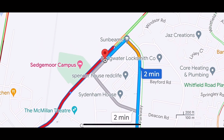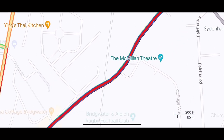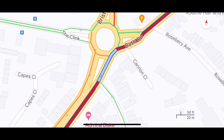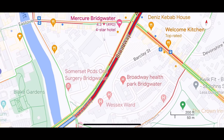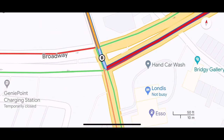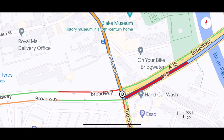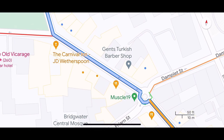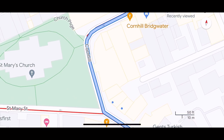The carts line up on Parkway, and as they get to Bath Road, they turn left and the procession starts. They head all the way down Bath Road, left at the Cross Rifles roundabout, down Mount Street, Broadway, and then turn right at Morrison's traffic lights. This is where it starts to get a little bit narrow, over the mini roundabout, up past Wetherspoons, and this is where it gets really difficult.